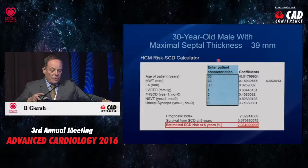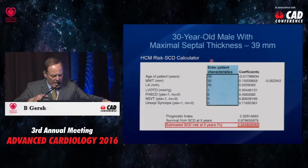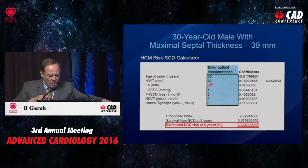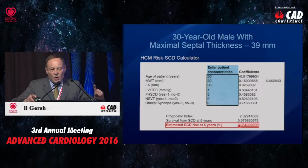So let me give you 2 examples. This is a 30-year-old male with a maximal septal thickness of 39, age, maximal thickness, this should be 32, not 39. Left atrium mildly enlarged at 30. Outflow tract gradient present, yes. No family history, no non-sustained VT, no unexplained syncope. These are the variables in the score. And so the estimated sudden cardiac death in this patient at 5 years is 2%. This patient then would not have a defibrillator.